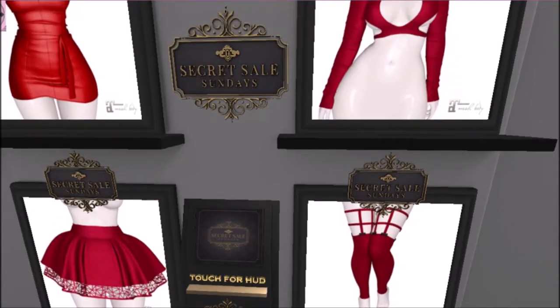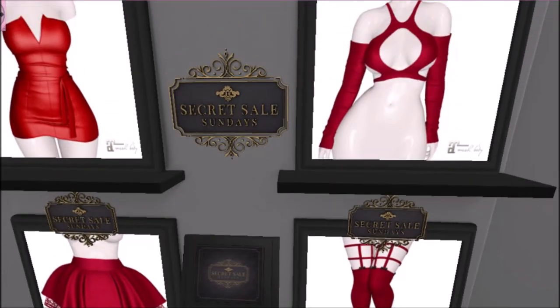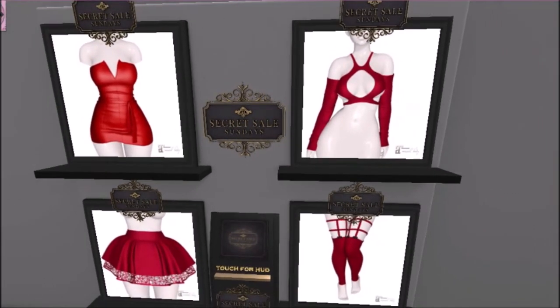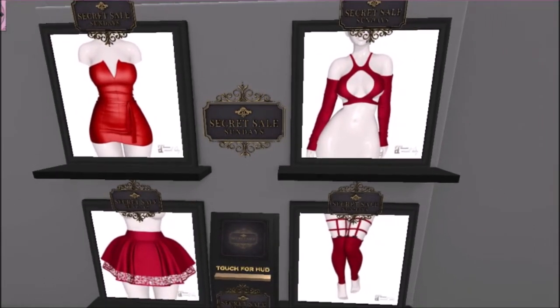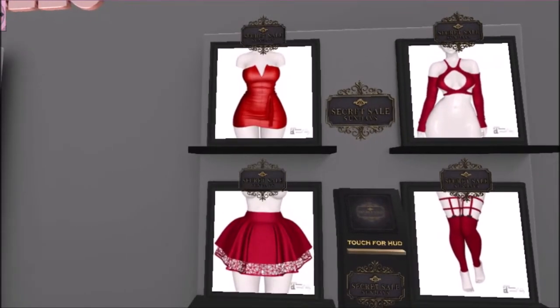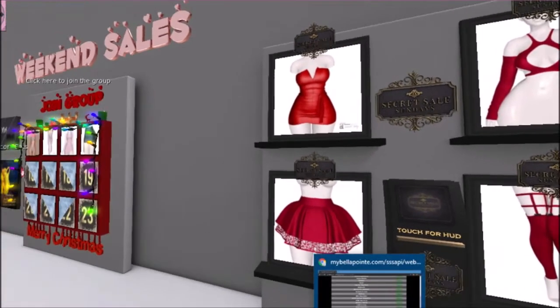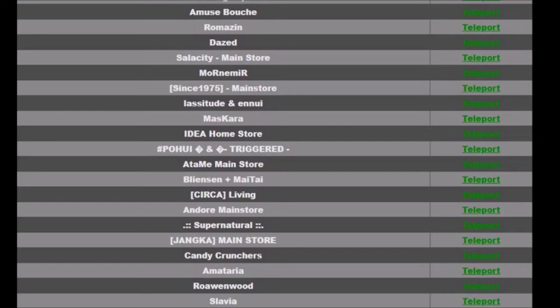So they have all this stuff. Oh, am I in the way? No. So looks like you can get this dress, or this top, or this skirt, or these stockings for 50 each. So if you guys want these items, come here and grab them. Let's see what's next on our list. Next on our list is Rowan Wood, and we're almost done.